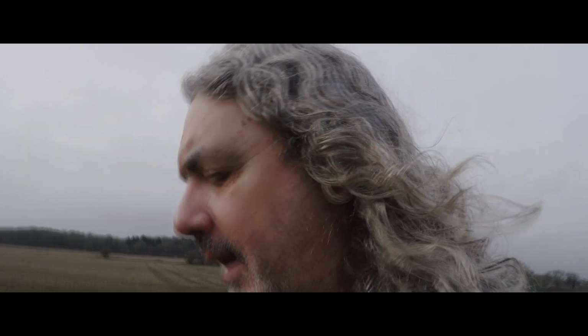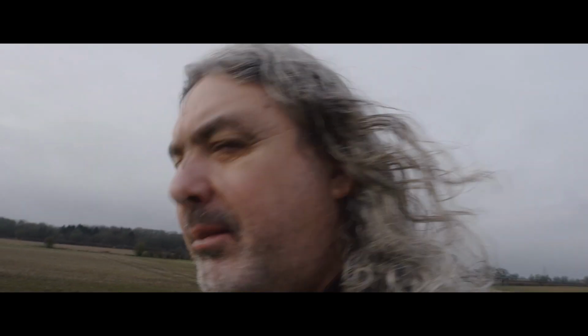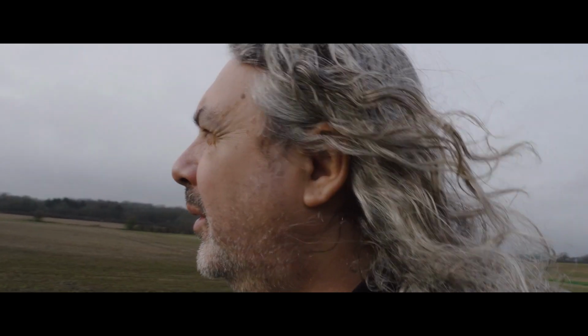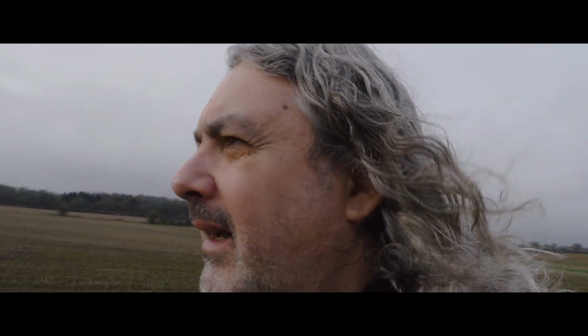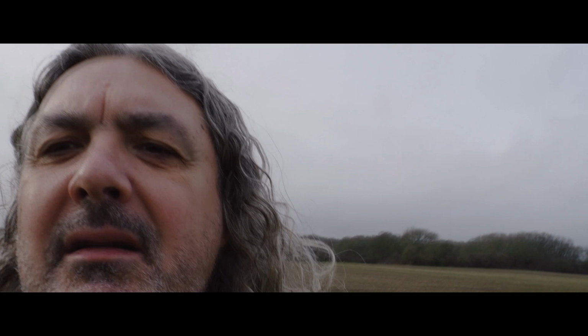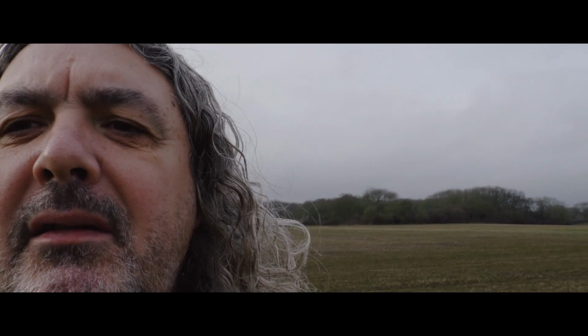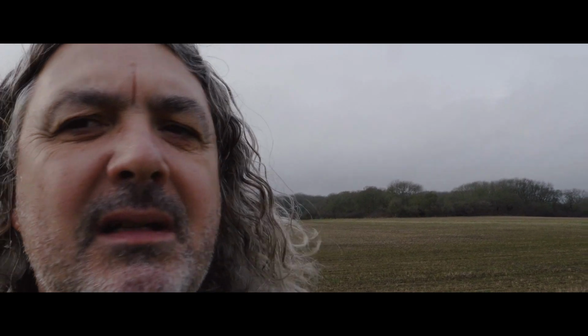So apologies for the wind if you can hear the wind. It's quite windy today. I have got a special muffler for this microphone, and apologies also for camera rattle, but I do think it's probably a feature of this microphone, unfortunately. So anyway, here we are. The Hanglands are right behind me across the road, so I think you can see that.